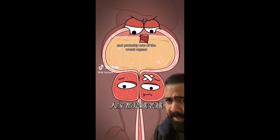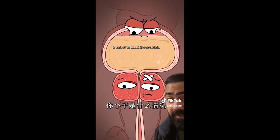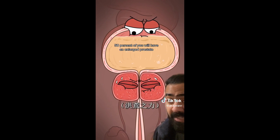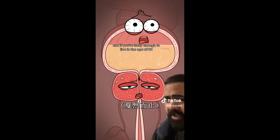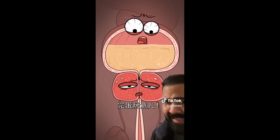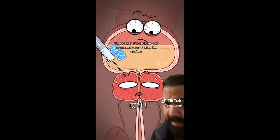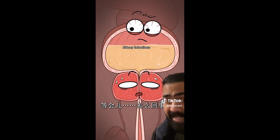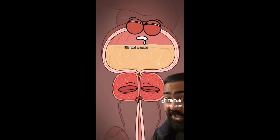This is one of the biggest design flaws of the human body and probably one of the worst organs. 0 out of 10, meet the prostate. Now if you're a man of the age of 50, 50% of you will have an enlarged prostate, and if you're lucky enough to live to the age of 80, 90% of you will have an enlarged prostate. These kinds of prostates can compress your pee pipe, the urethra, so you can't pee properly, you get bladder infections, kidney stones. It's just a mess.